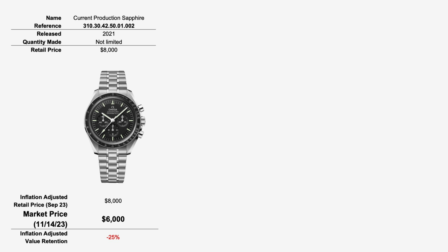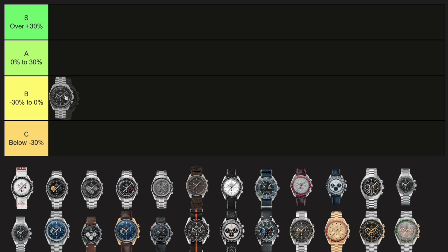We'll move in chronological order beginning in 2008, but let me first set a baseline with the current production, non-limited, steel, on a bracelet, Sapphire Speedy that retails for $8,000 and trades around $6,000 or 25% below retail on the secondary market. That's just good enough on our current set of tiers for the B tier.